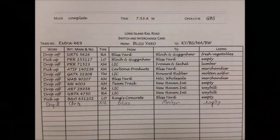According to the switch list, we have three cars to drop off at the New Haven Interchange and one car to pick up at King's Concrete. Interestingly, one of the cars that goes to the New Haven has to be picked up from the team track. It should not have been possible for my spreadsheet to generate this order. I checked the code and I have no idea how this happened, but since it's an interesting operation, I'm going to just go with it.